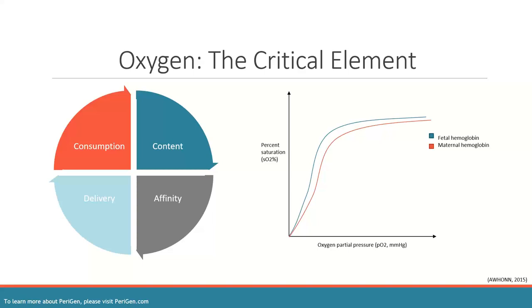So the difference between the maternal and fetal oxygen content is that the baby can survive at a very low oxygen content, right?